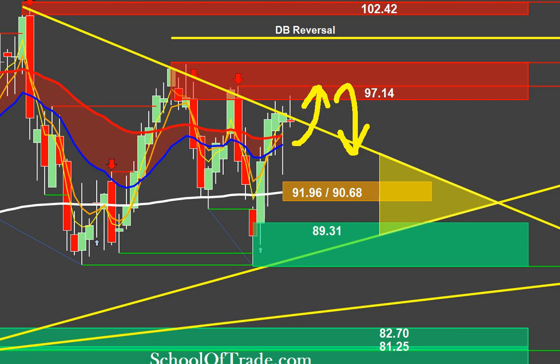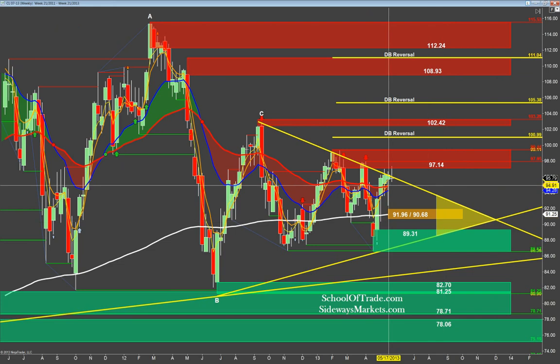Now, what I want you to see really quickly here as we go into this Memorial Day weekend, is where the open of last week's candle was. Do you see it right there? The open of last week's candle. If you take your mouse and hover over it, you'll see it's about 95.70, right? 95.71. So the open of last week, yep, 95.69.